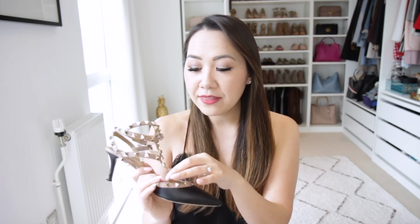So I wear these mostly with jeans, and that was a big concern with me, whether the jean colour would bleed onto the leather, but because I sprayed them, they've been absolutely fine. There is no colour transfer at all, and they're looking as good as new. So wear and tear has been fantastic on these.